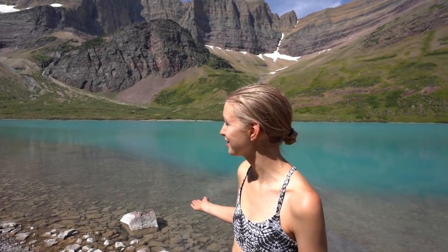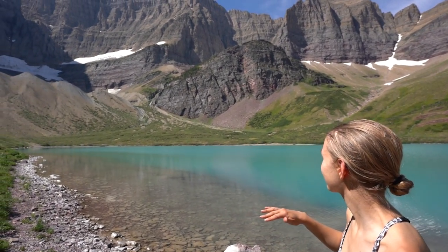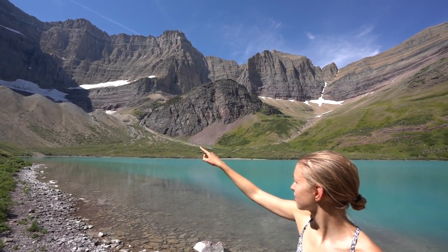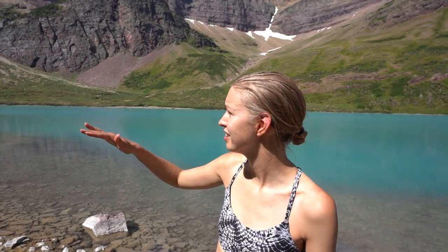So it's time to take a dip in Cracker Lake. This is a glacial lake, meaning it was formed by glaciers. This park is called Glacier National Park because it used to be completely covered in glaciers. You can see there's some little glaciers still there. And they melted a long time ago.